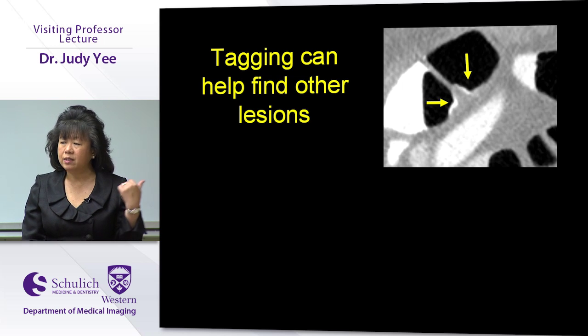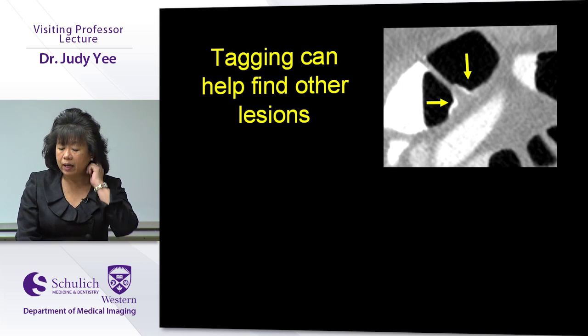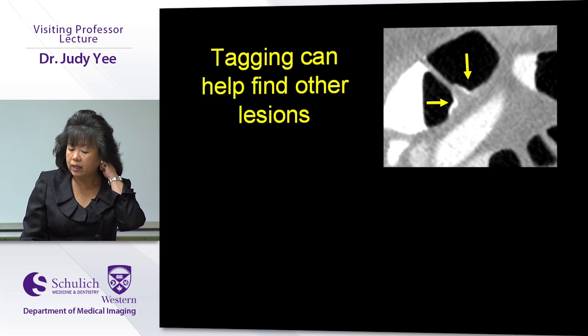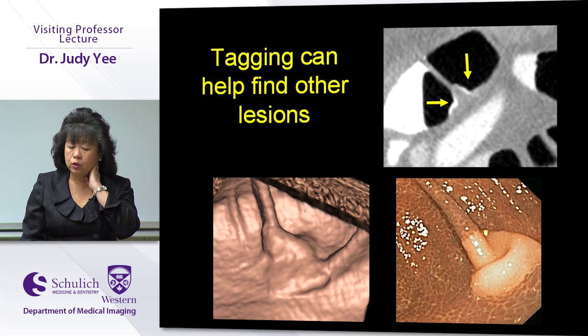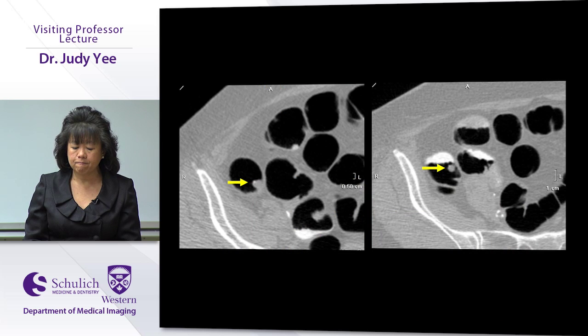And so this is a tough one. I think that a lot of people have struggled with this case, but it's sitting right on a fold on both sides. And you can see it here on colonoscopy as well. But when you go back and look for this, what highlights it is what? The contrast coating, right? And that really draws your eye to it, and you won't miss it.